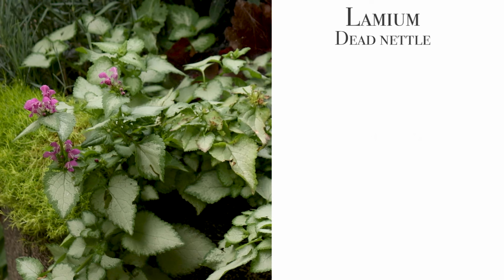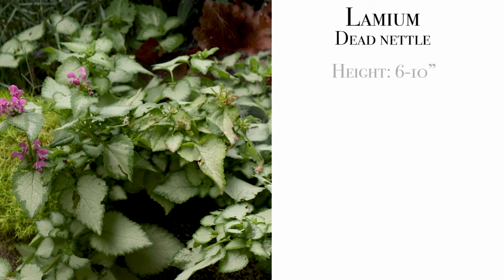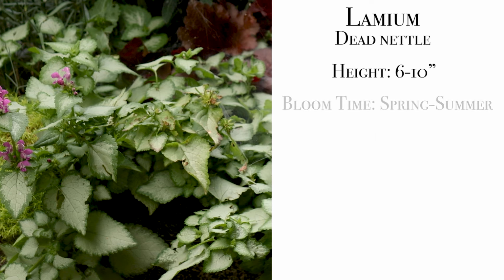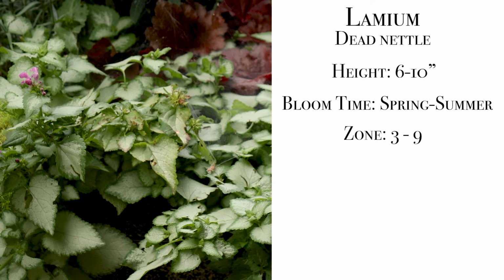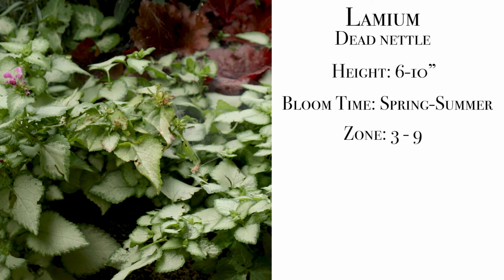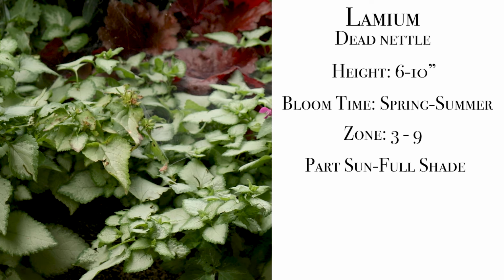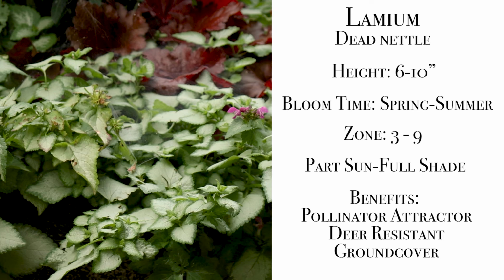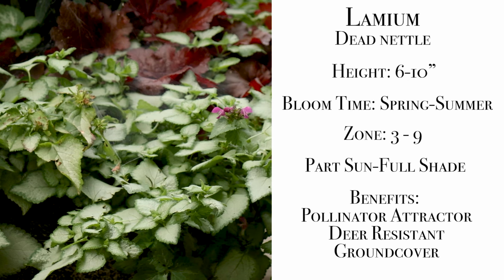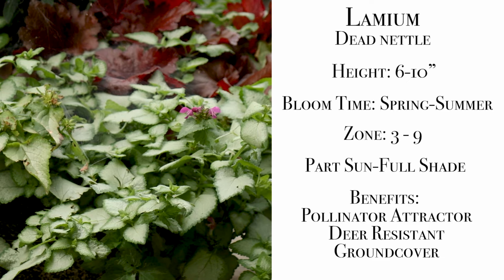So here's some information about our final perennial. Lamium is also known as dead nettle, and it grows 6 to 10 inches tall, so very short. And it blooms spring to summer. It's a zone 3 through 9, and it likes part sun to full shade. This is another great one for those shadier spots. It's a pollinator attractor, it's deer resistant, it's a great ground cover, and it's a wonderful one for having some interest in the wintertime. This stayed evergreen for us this whole past winter, which was fantastic.